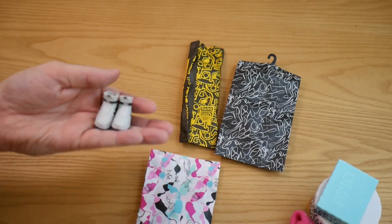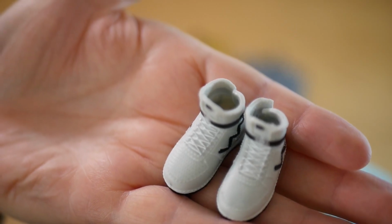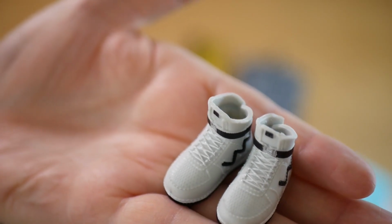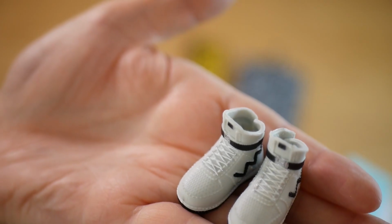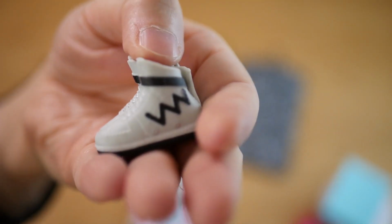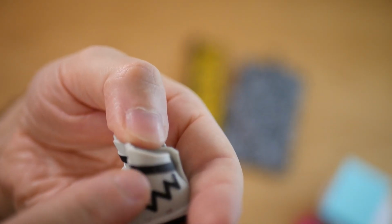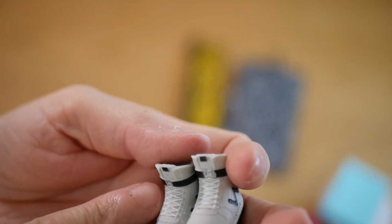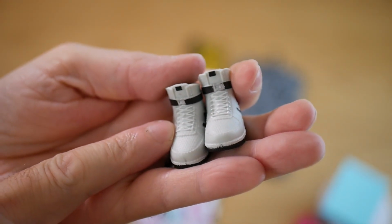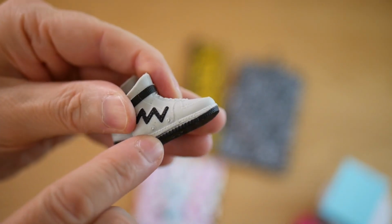high top trainers there. They're kind of an off-white, almost a very, very light grey, I would say. And they've got black and silver painted on details. They've got a zigzag on the side, and a buckle around the top ankle bit there. They've also got some laces, which are also painted in, which is good. And then the soles as well, we've got a white bit, and we've also got the black of the sole there. So that's nice.